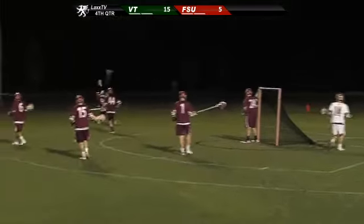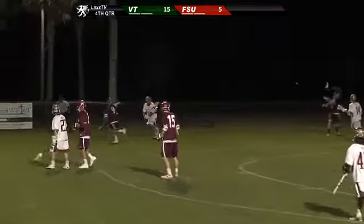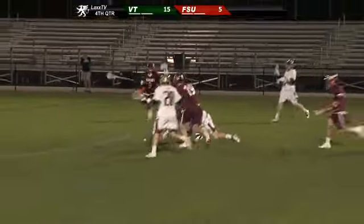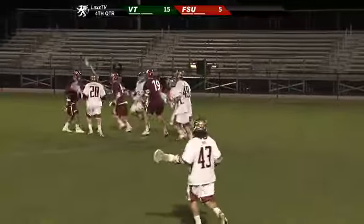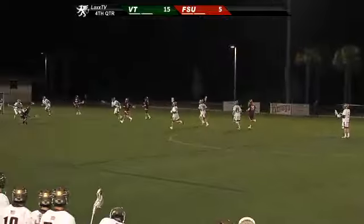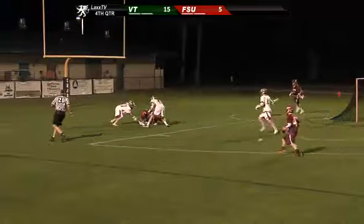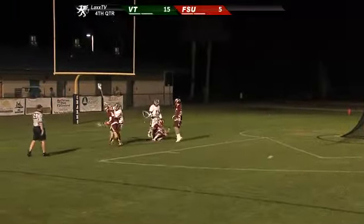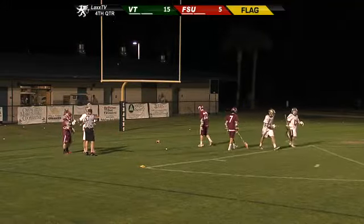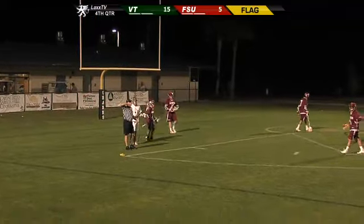and Florida State once again tries to force a pass into their offensive end when they're down a man. Hokies come up with a loose ball and then they turn it over. Ball still on the ground, and Virginia Tech comes out of that scrum with the ball. Good up into the middle, nice feed across. A little split dodge that does not the Florida State defenseman. And once again, we're going to have a flag down on the Florida State defense. Now for Virginia Tech, number 24, Chris Hamilton.